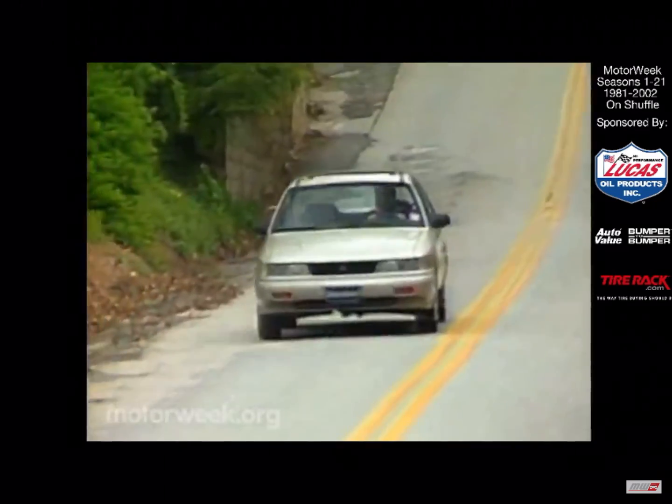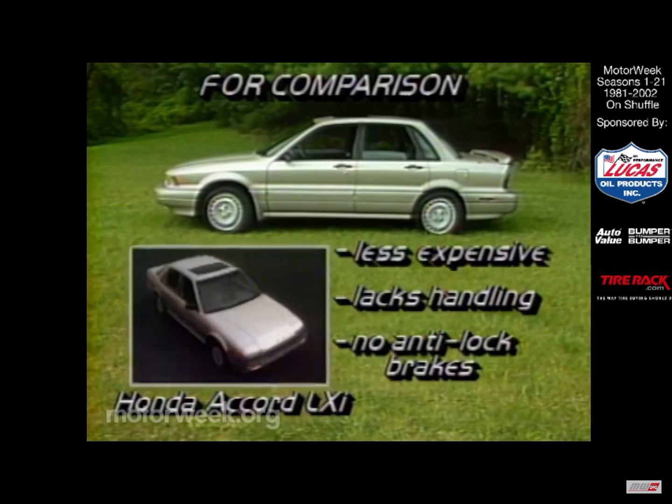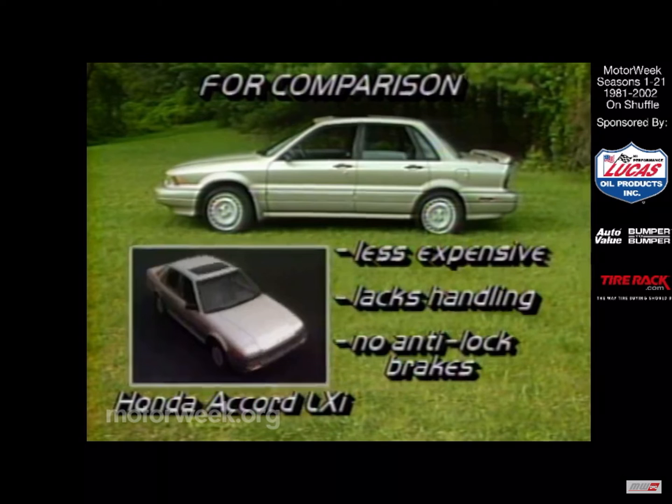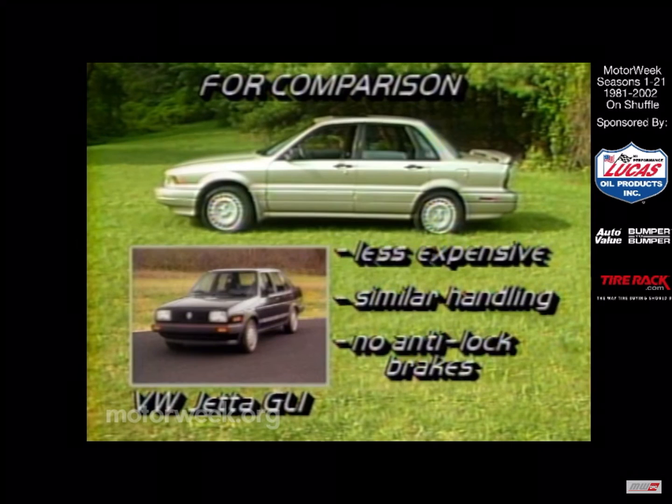The Galant, for all its good qualities, is entering a market filled with very stiff competition. A similarly equipped Honda Accord LXi costs a lot less, but it lacks the Galant's handling and anti-lock brakes. The Volkswagen Jetta GLI also costs less and comes close to the Galant in handling. Like the Honda, it offers no anti-lock brakes.